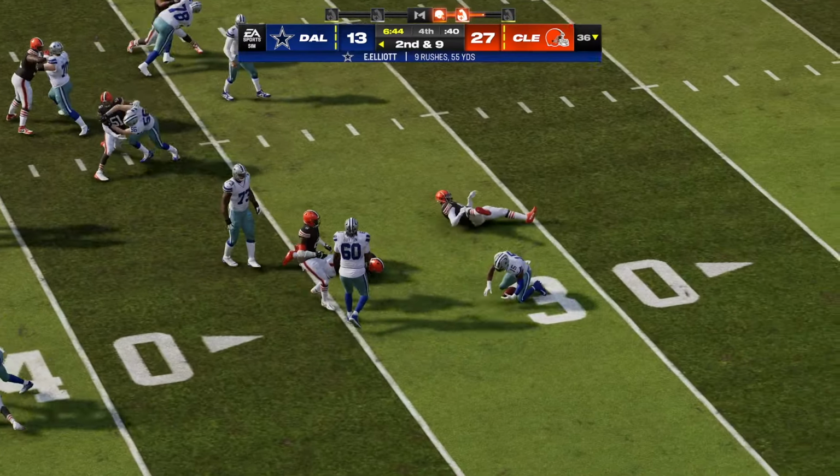Again, it's Watson. And this is caught. Touchdown, Cleveland. Naeem Hines, an 18-yard touchdown grab. And the Browns have pretty well put it away here in the fourth quarter.